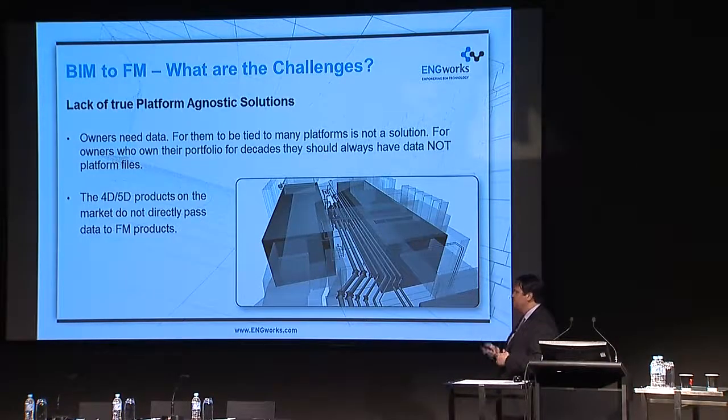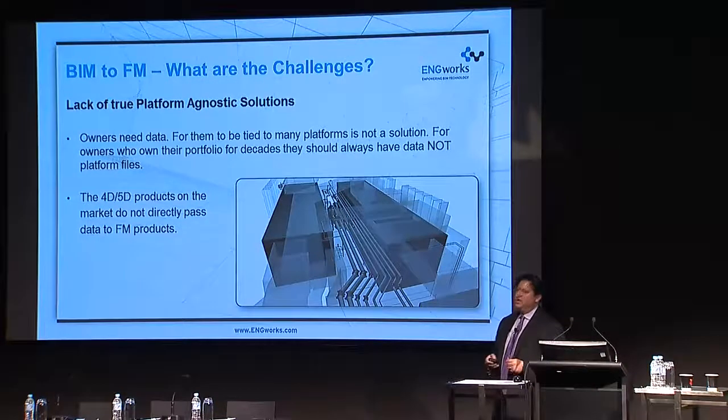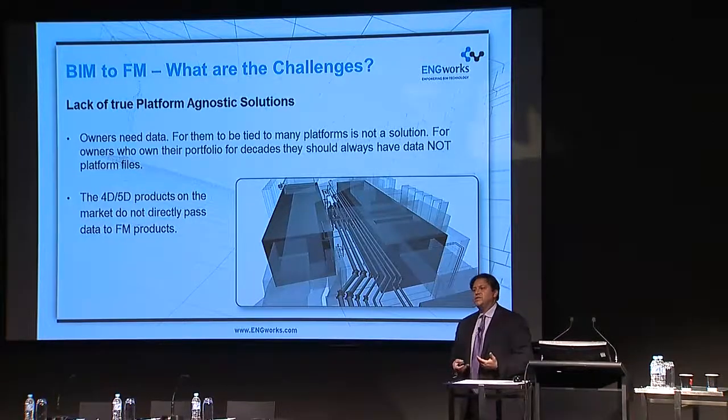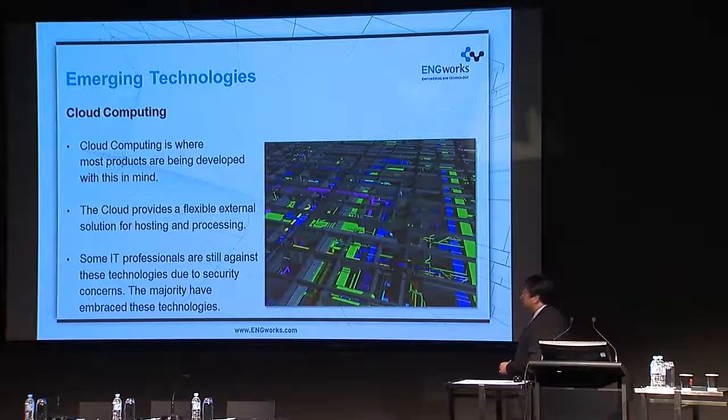And in the market, the 4D and 5D products that are excellent, at the end of the day, they do not have a true pass-through to CMMS. So that's another issue. Even if we're using the 4D and 5D tools, there's still integration that needs to be done at this point in all those products. So that's another hindrance from the program side.